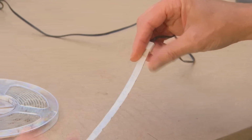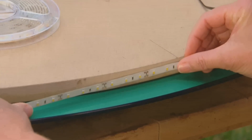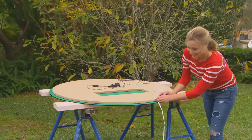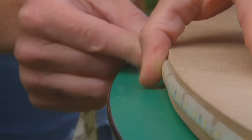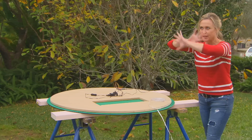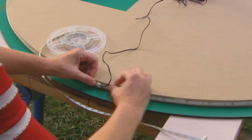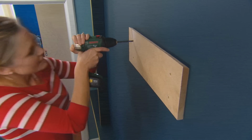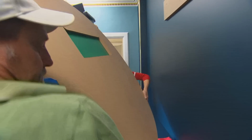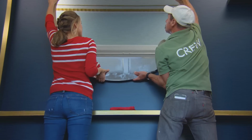You know what's going to be so great about this mirror, not only is it handmade, but it's going to be backlit. Using these LED strip lights, what I'm doing is going around the entire circumference of the mirror, so when it's hung on the wall, you'll get this gorgeous glow. Oh, it's a heavy one. I think we're in.